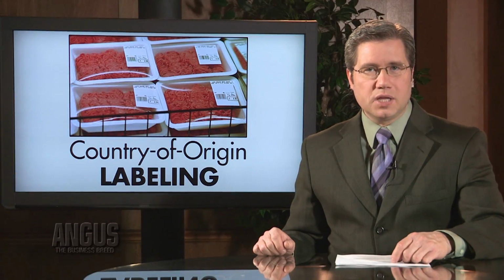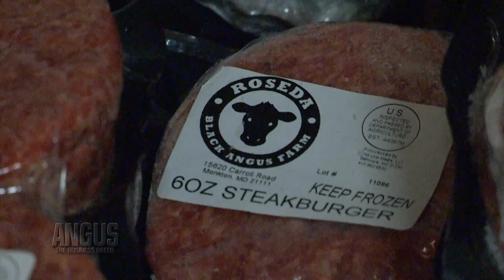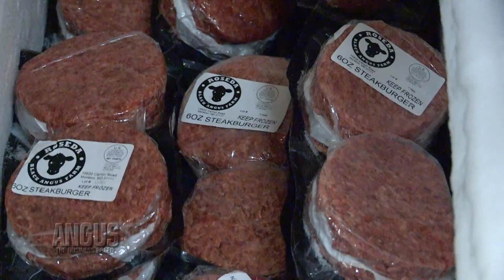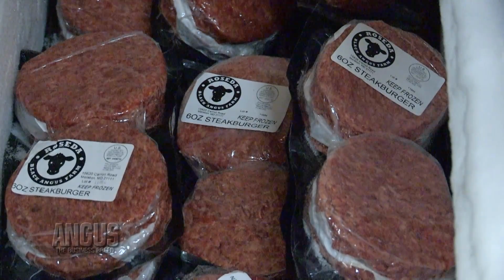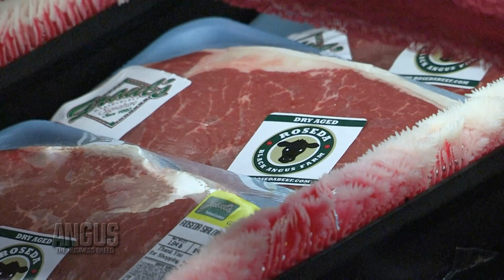labeling requirements. The proposed changes would require meat to carry 3 labels to specify where the animal was born, raised, and slaughtered. The proposed changes end the allowance for co-mingling of muscle cuts from multiple countries. The rule will be open to public comments until April 11th.